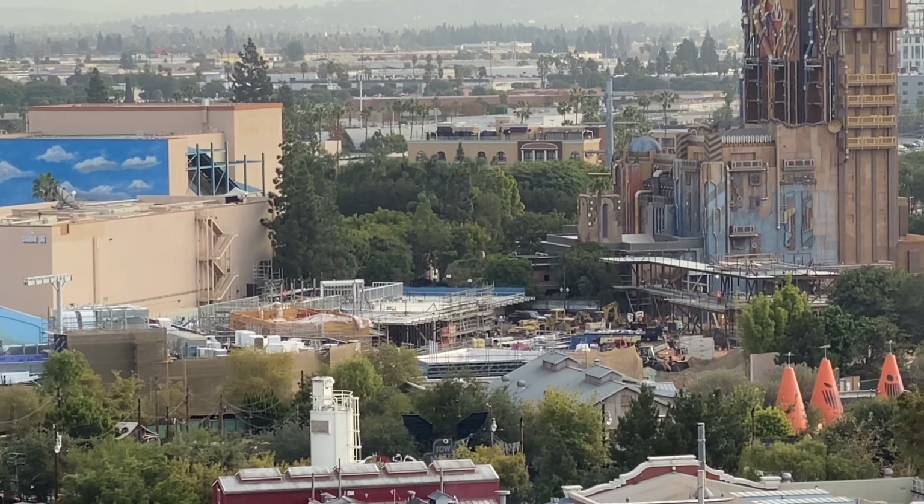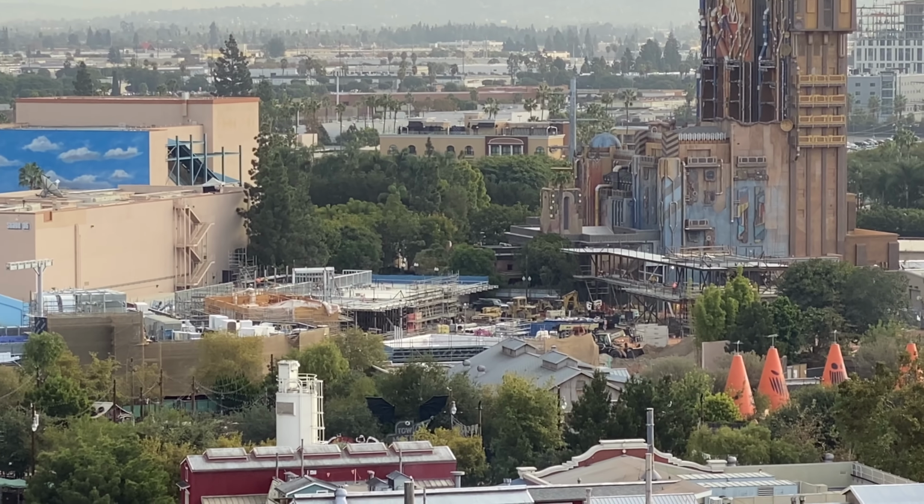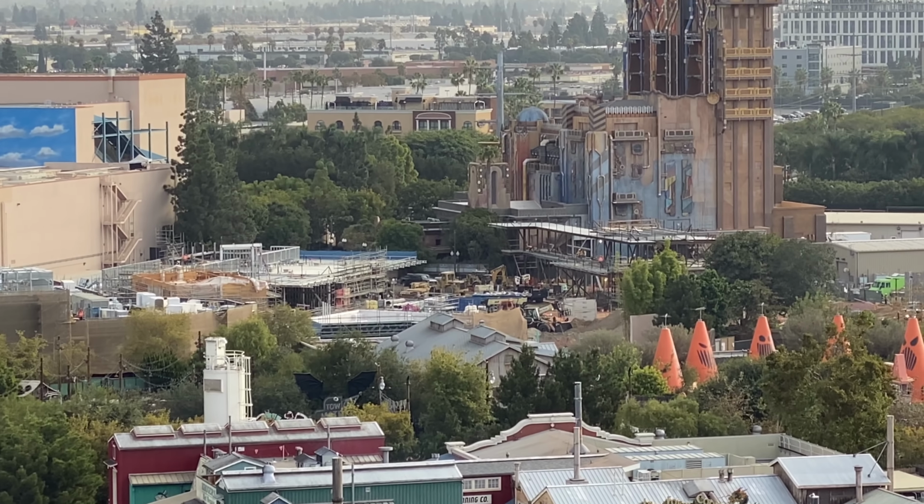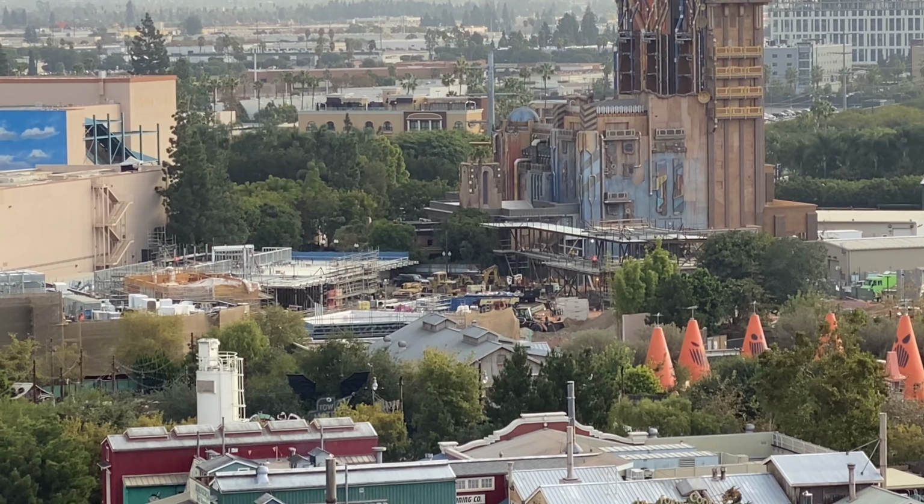Not really too much of a difference compared to last week, but again, I don't really expect big changes for at least a couple weeks to 3 weeks. Then we'll start seeing bigger changes. And then probably into the new year, we'll see even bigger changes as we approach an opening date, maybe sometime in the summer.